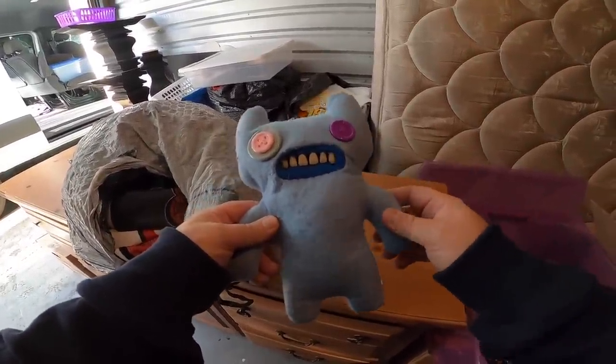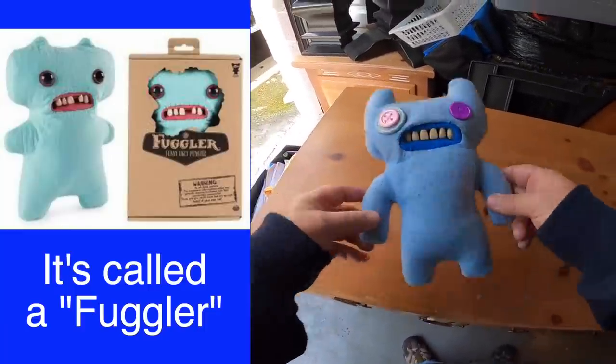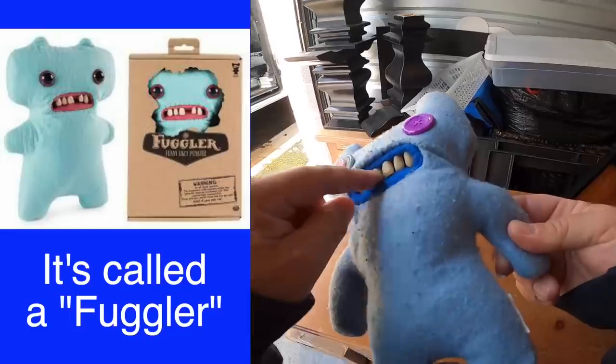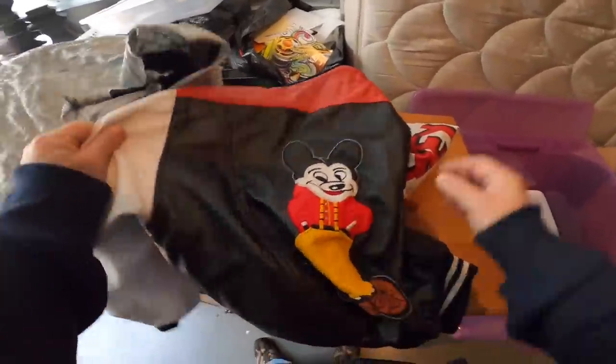And this is called, I forget what it's called. It's an ugly monster. So that's what they're known for. They're known for being ugly, and that's really creepy. It looks like teeth. And so anyways, that's something special. Not a lot of money. I think they're like 17 bucks brand new.